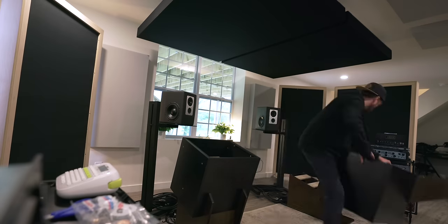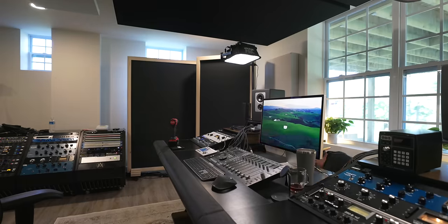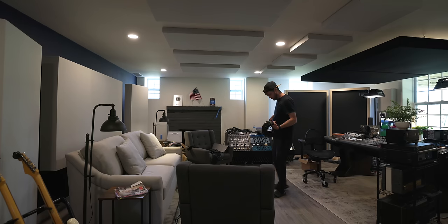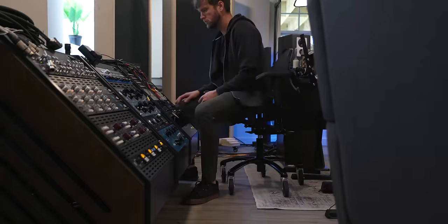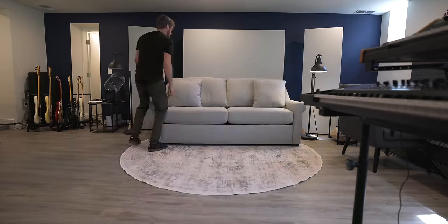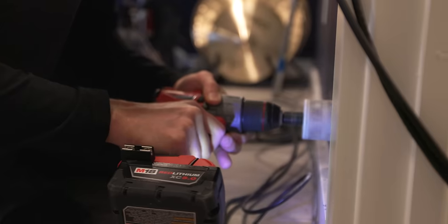Today should be pretty fun, connecting stuff and actually hearing music come through these speakers, setting it all up. It's the very exciting part, so I'm really looking forward to this. Fits great.